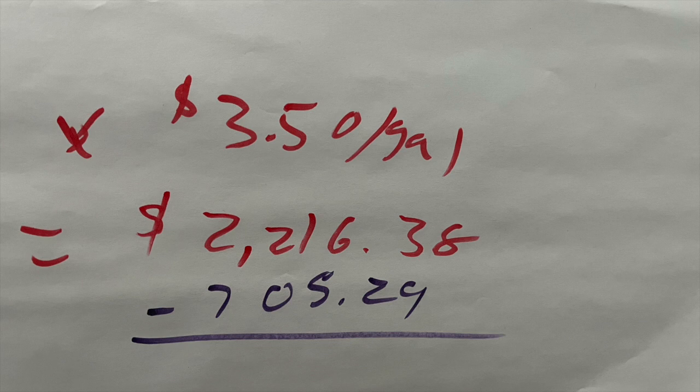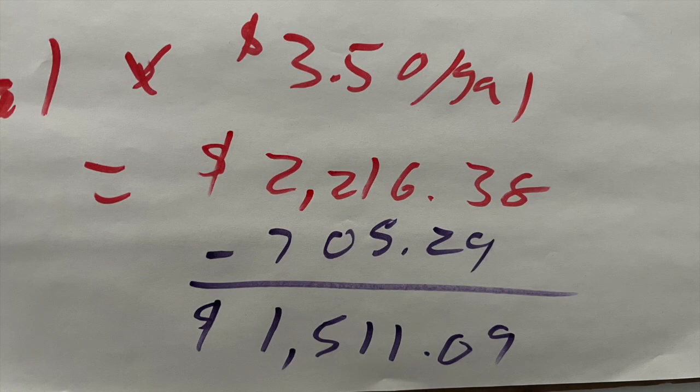The difference, subtracting $705.29 from $2,216.38, gives us a savings of $1,511.09 in gasoline savings over the last 18 months.